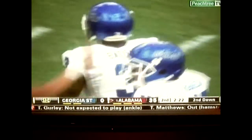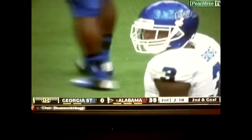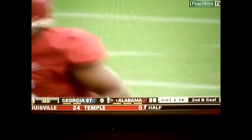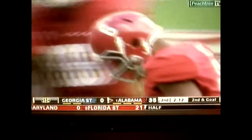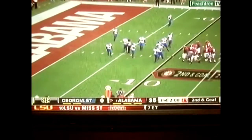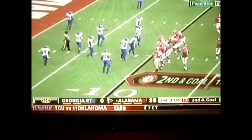Just going to give Blake Sims a little more room. There you go. With his first touchdown pass of the season. Actually, he's got one. His second touchdown pass of the season.